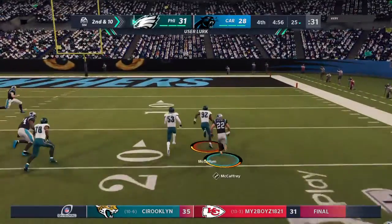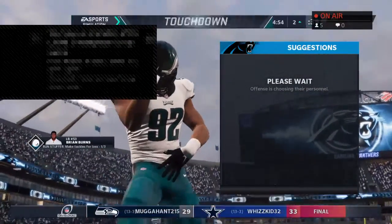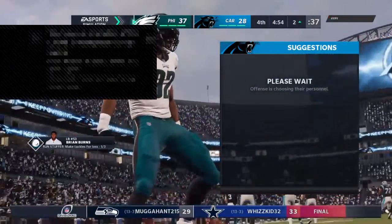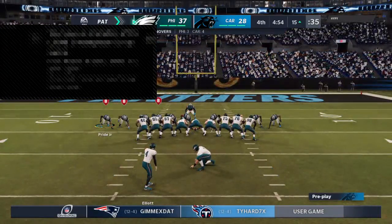And he's going to be intercepted a third time. Picked off at the end zone, and the Eagles defense gets a pick-6 TD. Jake Elliott. Short throw, pick-6 right there.